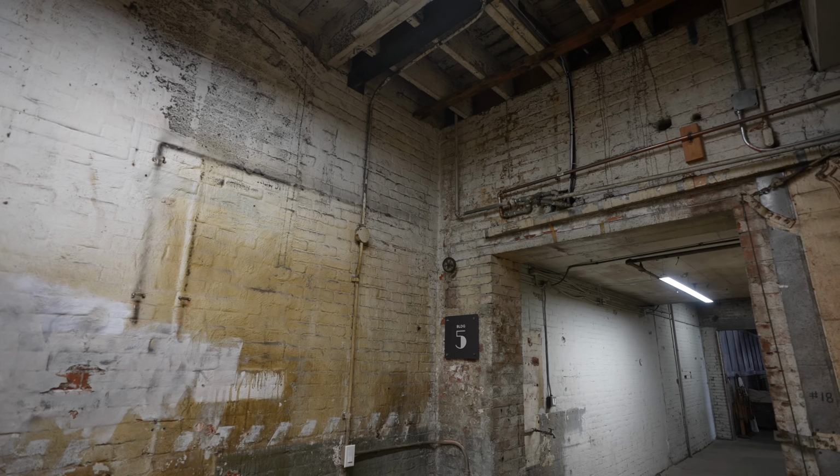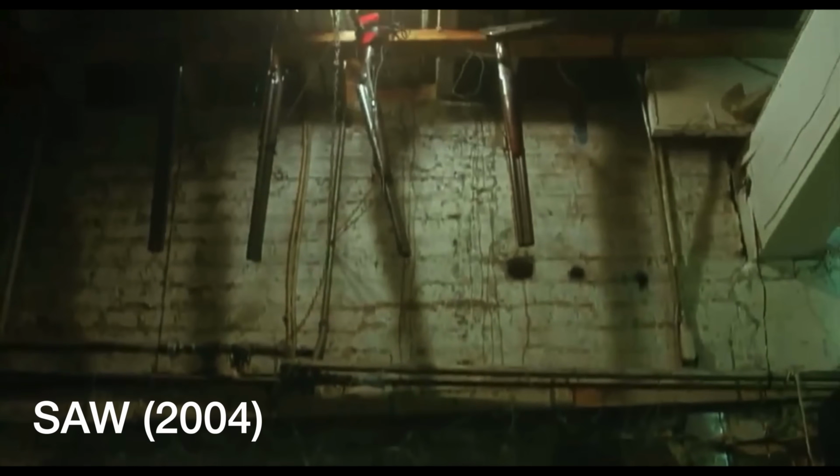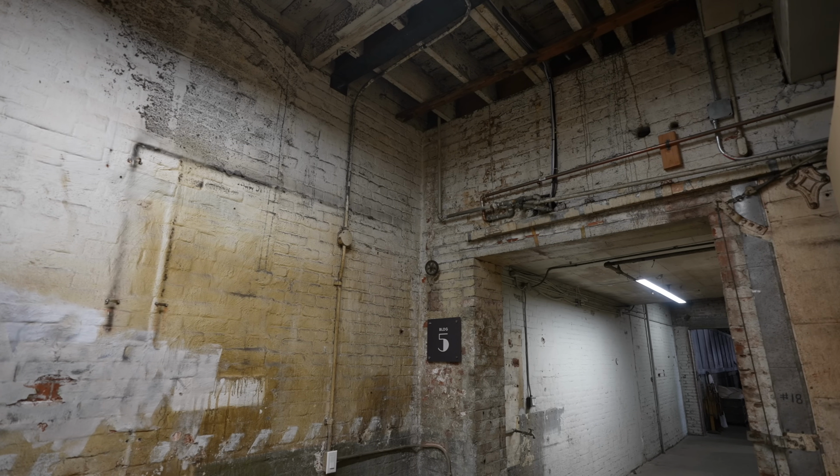Now, real quick, here's a shot of the other side of the archway. They show this very quickly. There's shotguns lined up there, and those are the shotguns that Detective Singh would have tripped whenever he hit that tripwire. It's crazy to think that we're standing here.